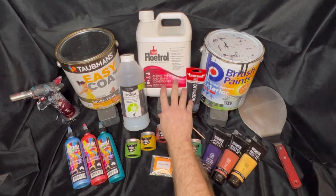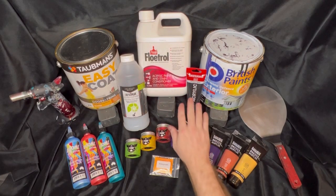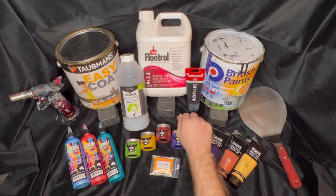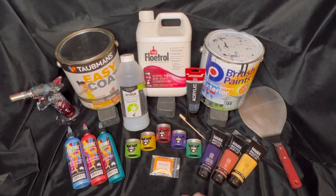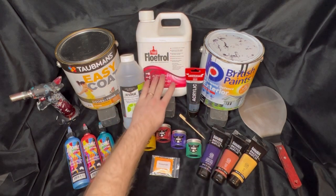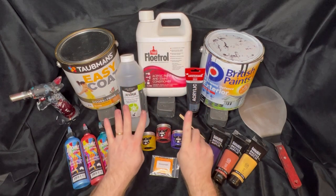In the center just here, this will be used for my cell activator. Basically the cell activator is Amsterdam Oxide Black and also Aussie Floetrol, and that has been mixed at a ratio of 4 to 1. So that's 4 parts Aussie Floetrol to 1 part Amsterdam Oxide Black.